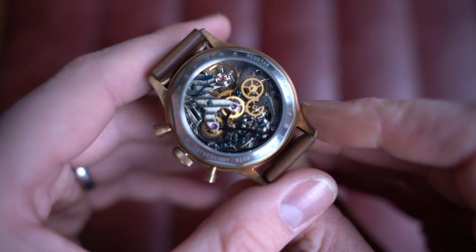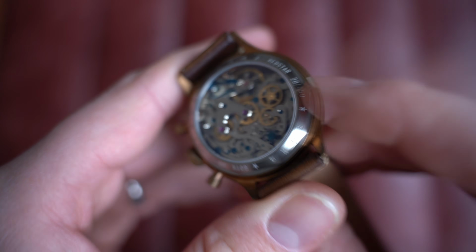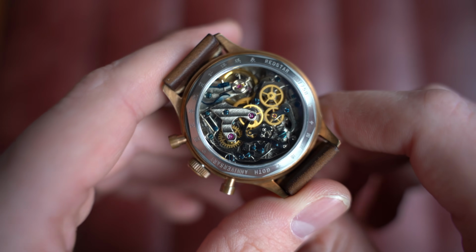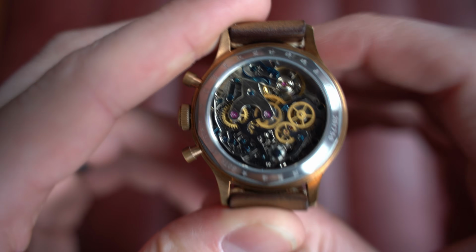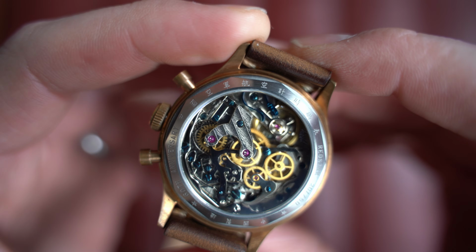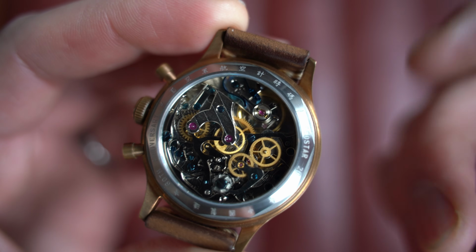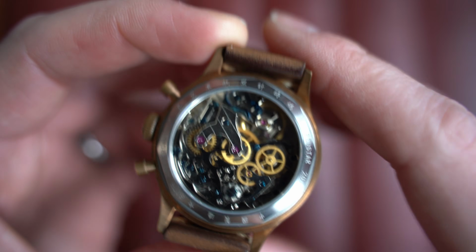As we flip it over, solid screw down case back, and around the outside you'll see the limited edition number of 750. I'm sorry, at the start of this I think I said 500, I meant 750. And you can see the Seagull ST19, but that's not just any standard Seagull ST19. If you look at the balance up there and the regulator on it, it's got a swan neck regulator, which is that part that goes round. What it means is it can be regulated to a more refined level, basically to a tighter tolerance.